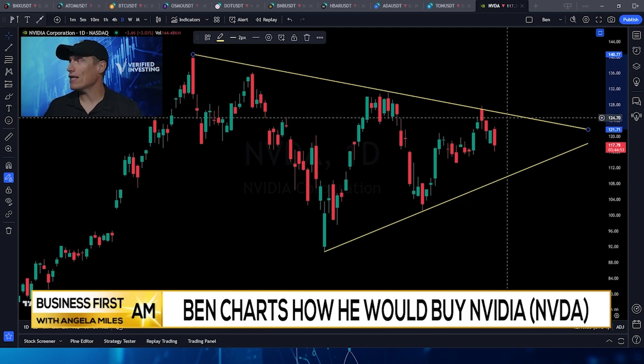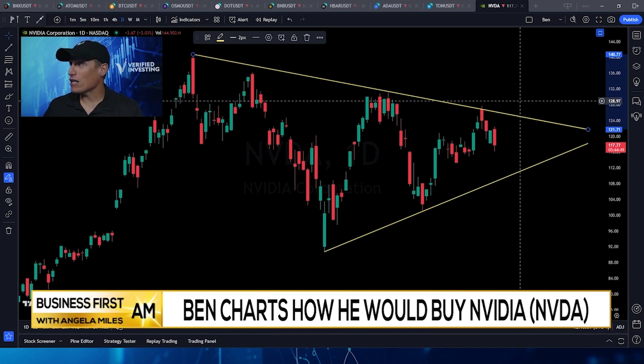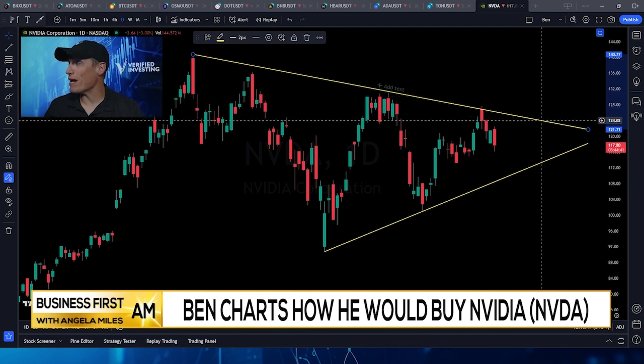So if it breaks out here on the 8th of October, continues the move, moves up a little bit higher around the 10th of October, and then the 15th of October, it comes back in, or the 16th of October, right back down to about $124. That is when you could enter the trade. And you could go long Nvidia.